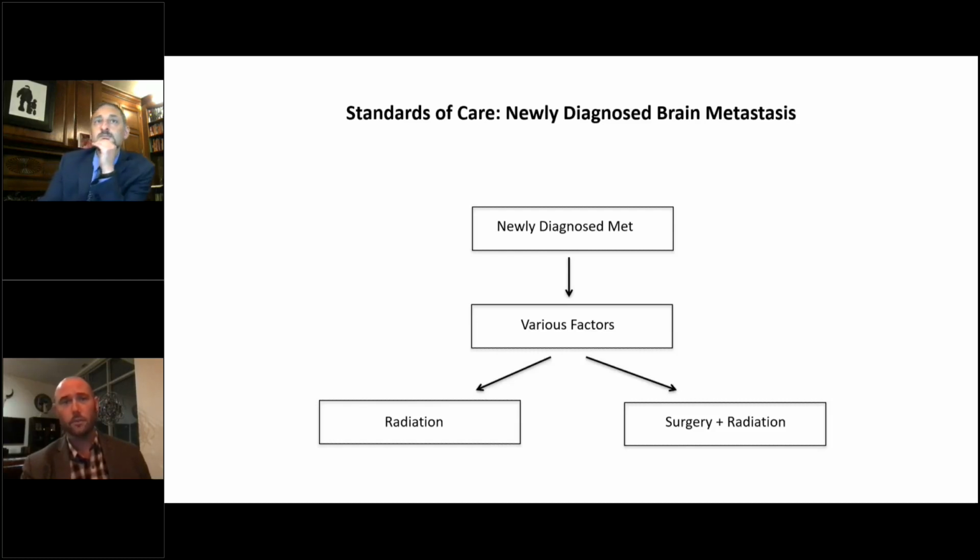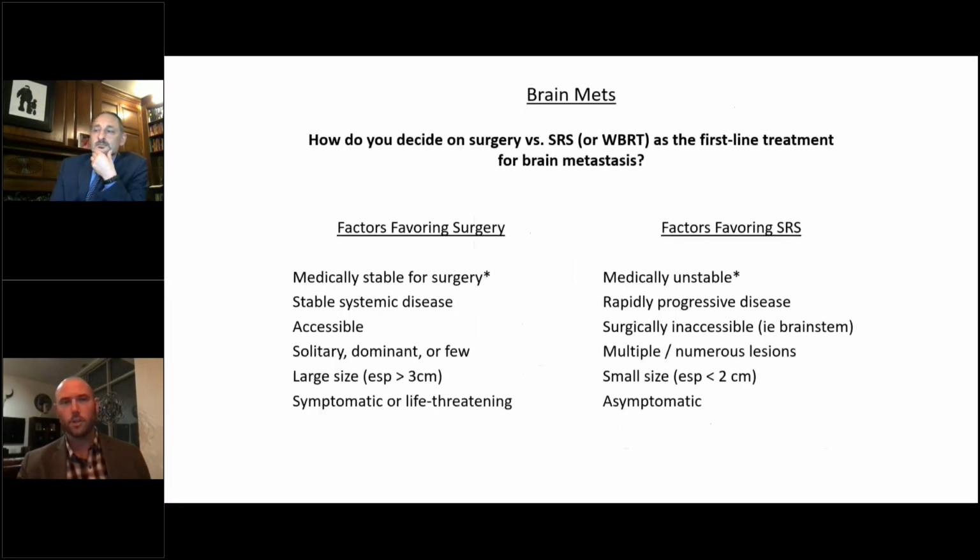So if it's a MET, for instance, we all are familiar with the standard of care for newly diagnosed brain metastases. It's going to be radiation versus the combination of radiation and surgery. We all know, I think, at this point, the factors favoring each. So I think I can kind of skip this.